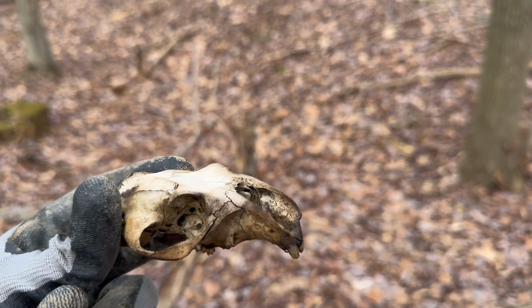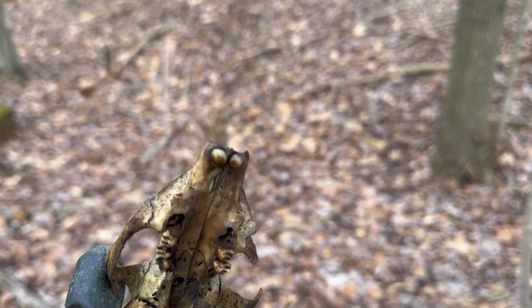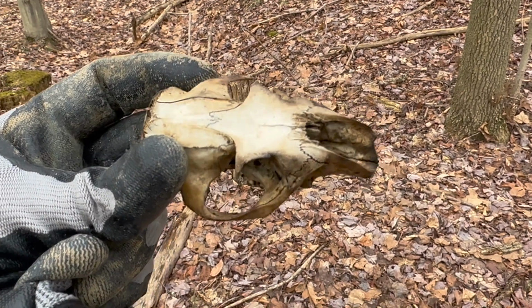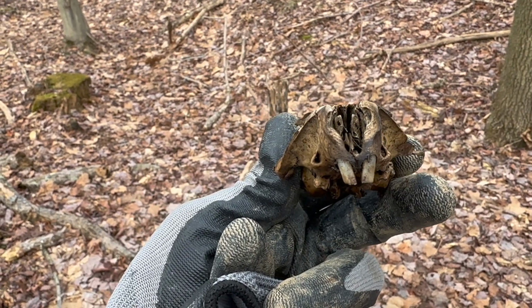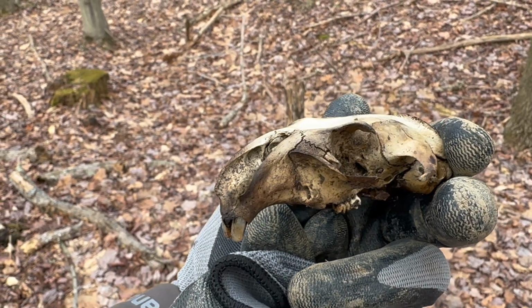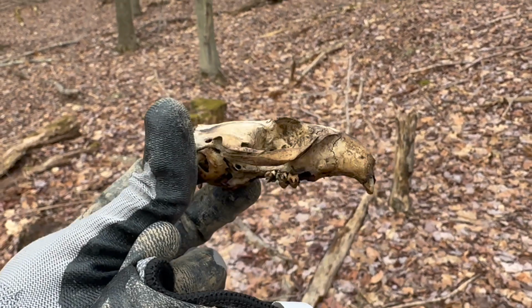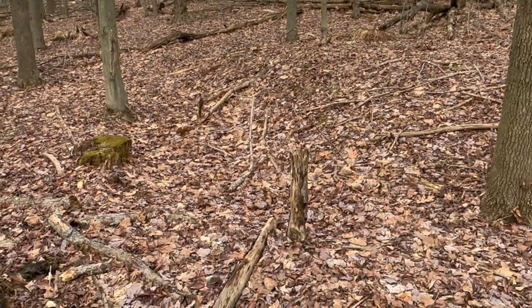Never know what you're gonna find in the woods. I don't know what this is. I don't know how to identify skulls. Seems a little big to be a squirrel. Options are groundhog. I'm gonna say groundhog, but could be porcupine. Found here in this stretch of woods. It's kind of open woods here.